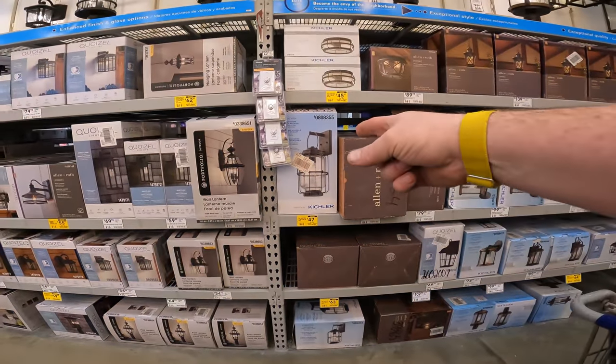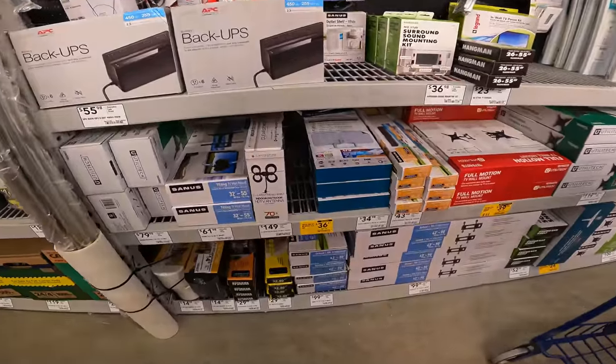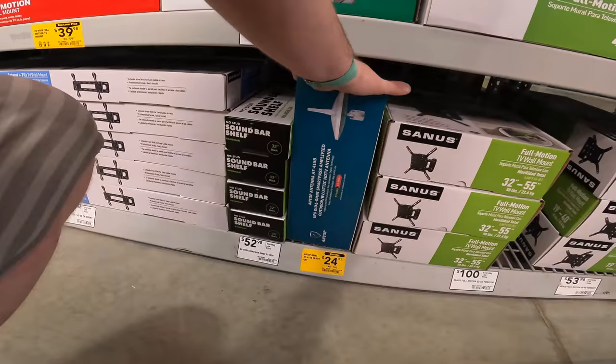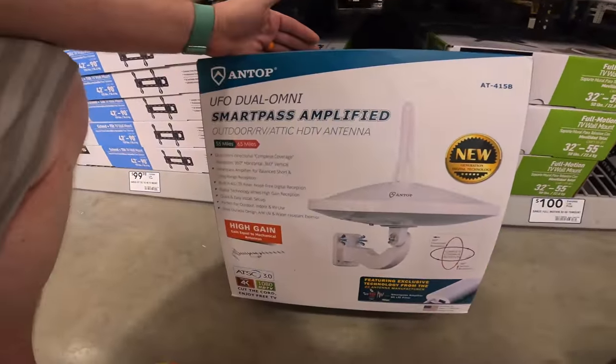$90 to $47. If I was a sailor, I would definitely want that at my house, but it kind of wouldn't fit what I'm doing. Some lower prices even on this stuff, but you have your smart flat antenna, $92 to $36. In and outdoor antenna, $100 down to $24. Look at that thing.